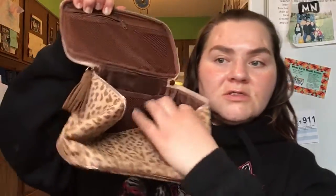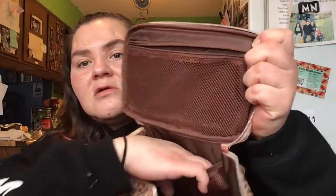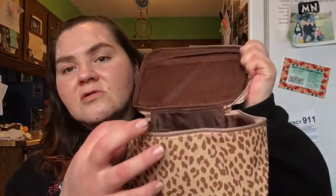So yeah, I do like this. However, they sent us a bag this time, and look how nice and big it is. I do love this bag. Little mesh pocket here, you can put your brushes or whatever in. Another little pocket here. And I mean, it is nice. It's a nice bag. You get a choice. I'm pretty sure this was my choice.